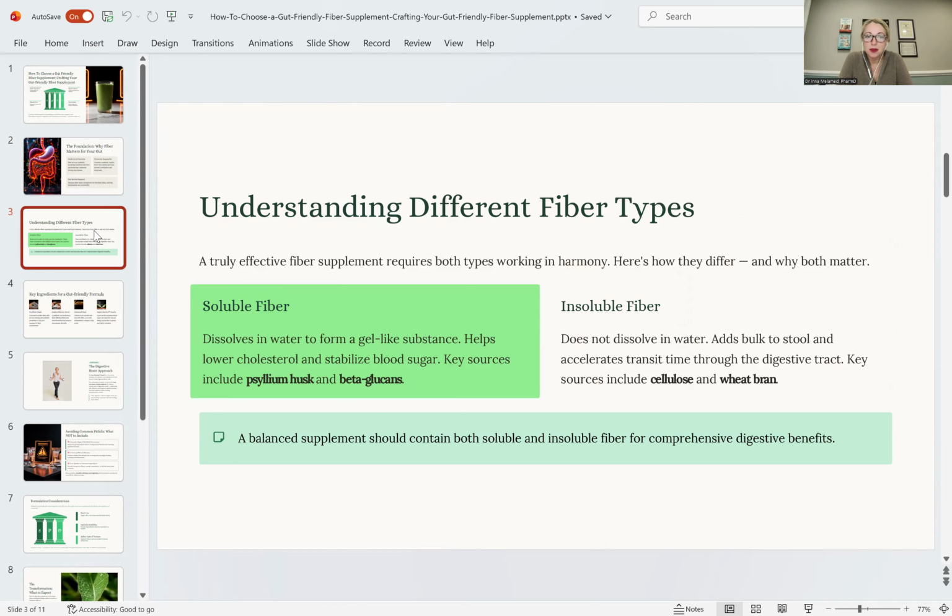So soluble fiber dissolves in water to form a gel-like substance. It helps lower cholesterol and stabilize blood sugar. Key for any client or patient with inflammation, because blood sugar goes hand in hand with anyone with inflammation. The moment you're inflamed, your cortisol is out of whack and your blood sugar becomes also an issue. Insulin resistance is right there lurking. So stabilizing blood sugar is key. Also, the end result will be reduced inflammation. And key sources would be psyllium husk, fantastic, and beta glucans.